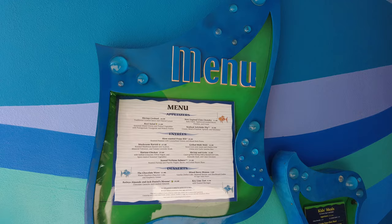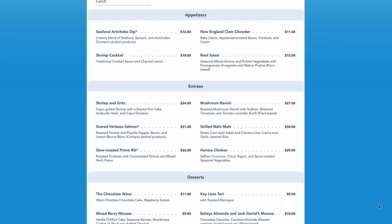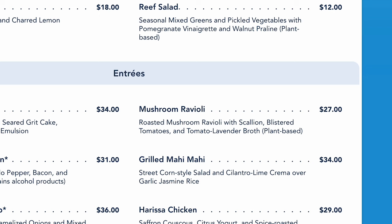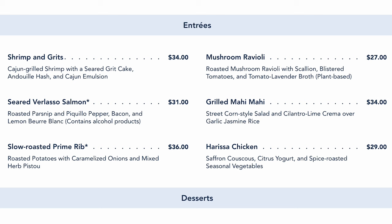The menu here is the same for both lunch and dinner, and it comes as no surprise that the menu focuses on ocean fresh seafood. But it also has a prime rib and a harissa chicken entree, as well as a mushroom ravioli as their plant-based entree. The prices here range anywhere between $11 to $18 for appetizers and $29 to $36 for entrees.